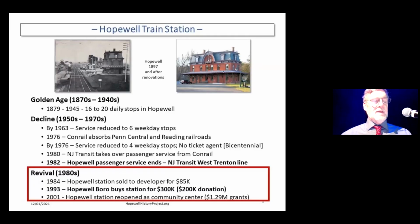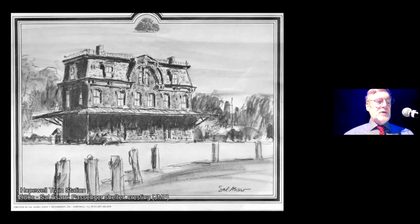Revival. Okay, a little sad as it worked through, but eventually success. Next image. So this is a Sal Sorrow image. The family's over there in that far corner with some of his art.